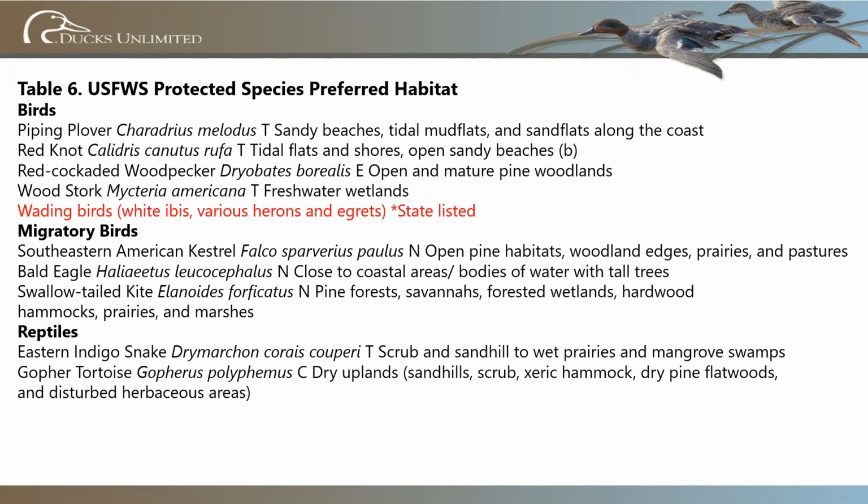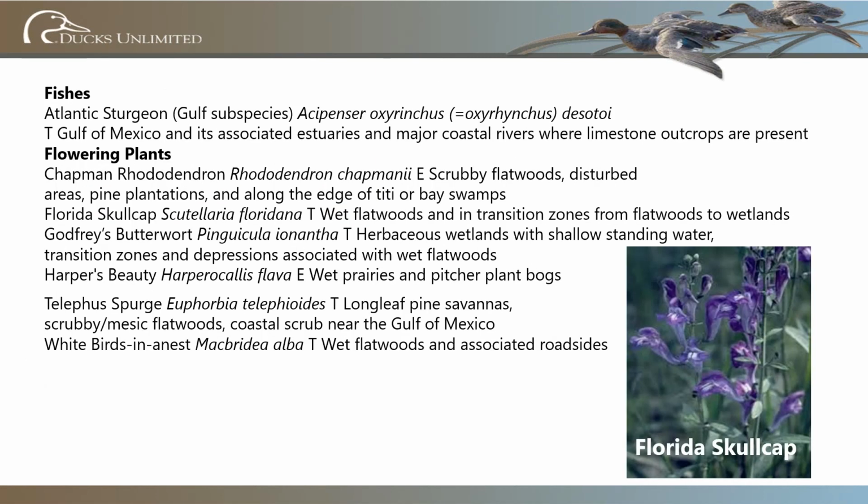And as Kathy mentions, we have lots of protected species to be considered here as part of this. So here are the key ones that are federally listed. I've also mentioned this. There are some state listed wading birds I think are going to really benefit from this. But of course, we believe also waterfowl will as well. And then there are some of the flowering plants.